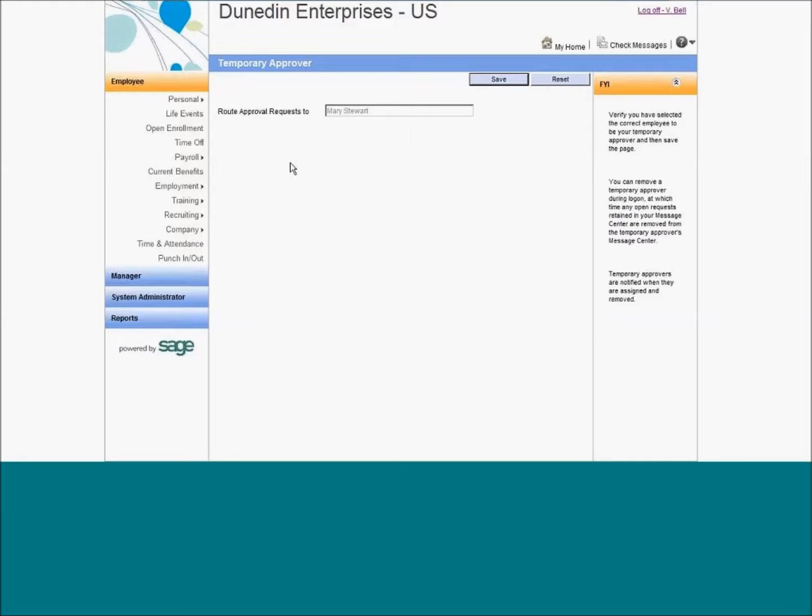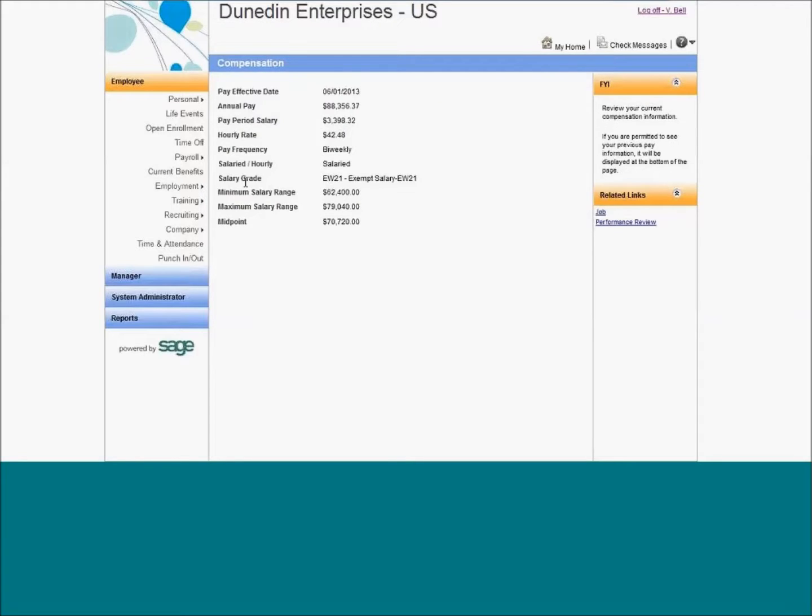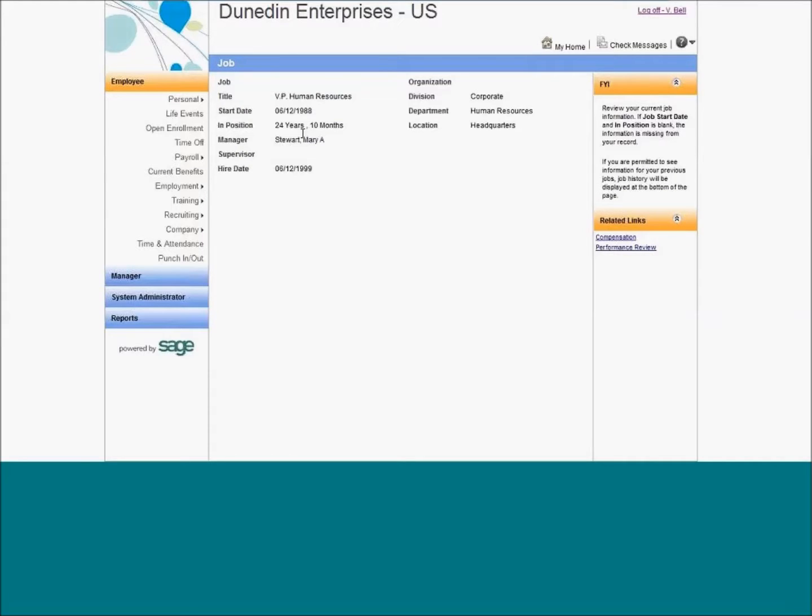A couple other things in the system. Different sections. You have the ability to review from an employment side, review your own annual pay, when that pay effective date is, different salary ranges, when your pay frequency is, information about your job, so your start date, how long you've been in position, when your hire date was.